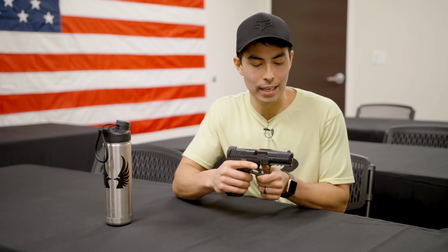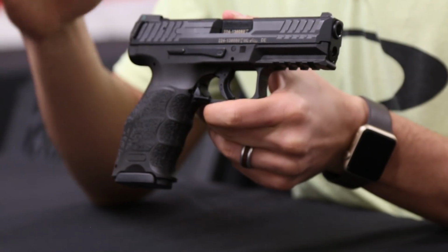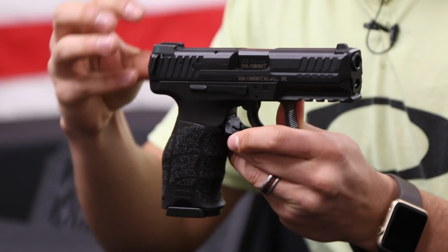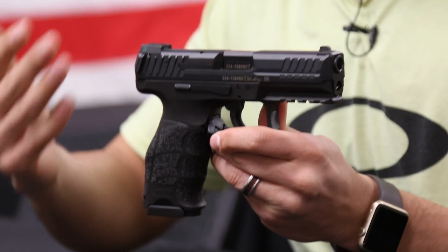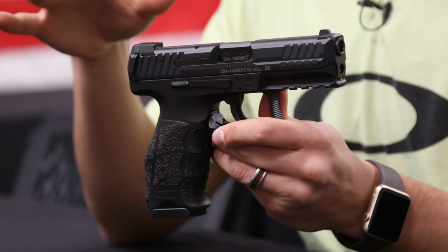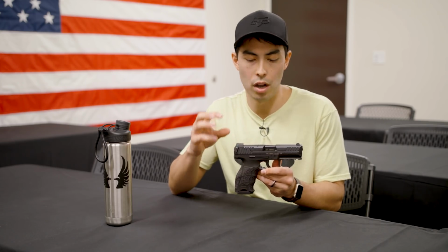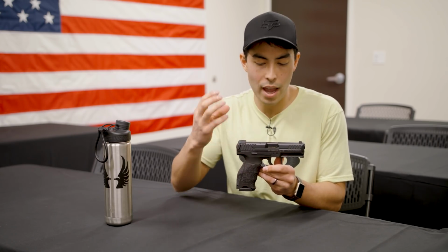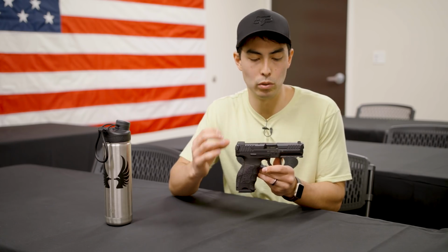Next up, we're talking about the HK VP9. Now HK is well renowned for making really high quality stuff, and this one is no exception, but it does come in a little bit more affordable price range. I want to say MSRP is like $700-ish on this one. So it is pricier, but the ergonomics, just everything about this gun is absolutely high end.